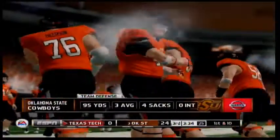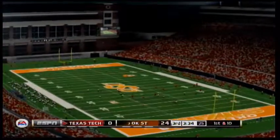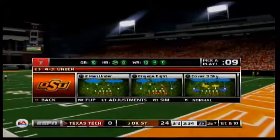I think I can count on one hand the last time I saw this good a defensive performance where you had a chance for a shutout. Are you kidding me? In college football today, with the spread and the running quarterbacks and all the speed in space, these guys got a chance to put up a shutout.